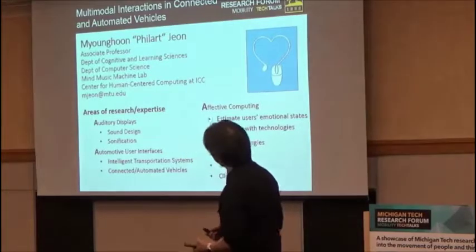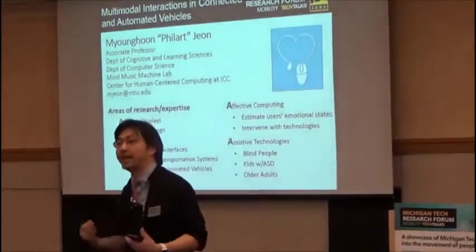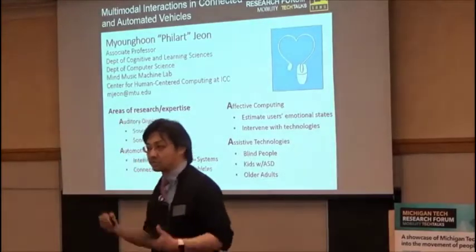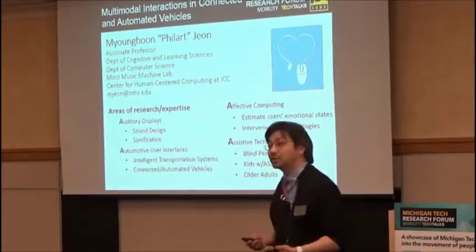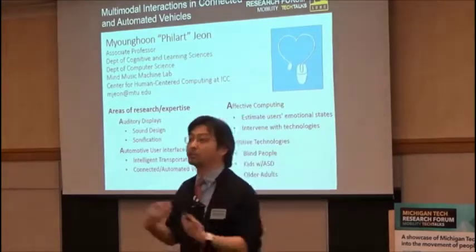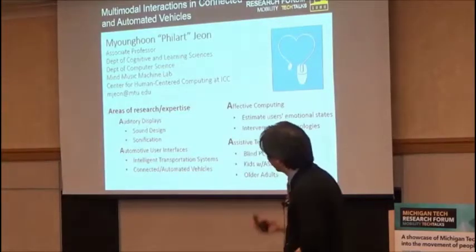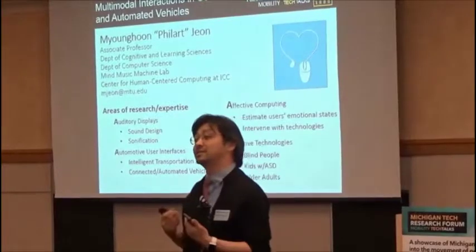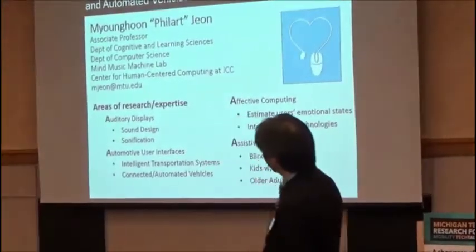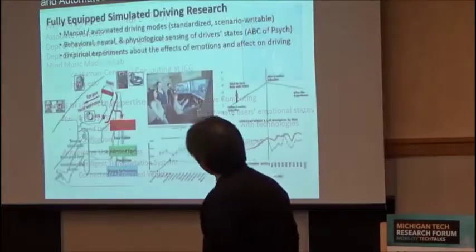Affective computing. So in addition to people's cognition and behavior, we take into account emotions and affect to the equation. And we do assistive technologies. That's the whole goal, right? We want to help people with technologies. What type of people? Especially those who have some difficulties and disabilities. For example, blind people, kids with autism, and old adults.